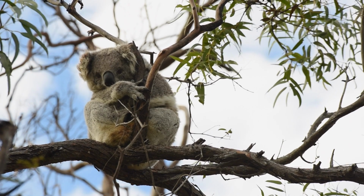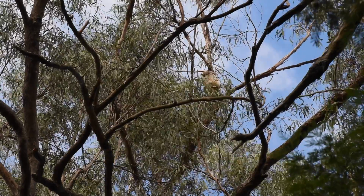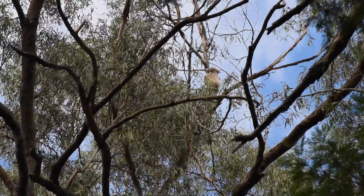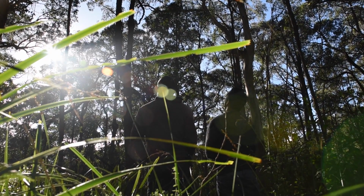Well, the Southern Highlands population of koalas is actually the very first known population by Europeans. So they were discovered in the Southern Highlands in 1798 near Bargo. But since then, very little research has ever been done. And so we're starting from a very low level of information and we've learnt a lot in the last 18 months.